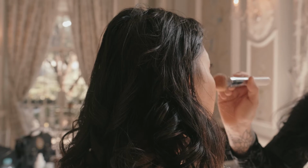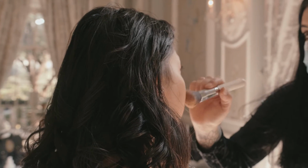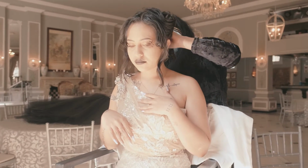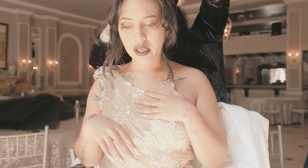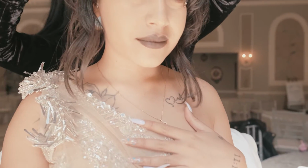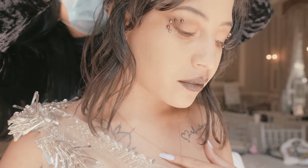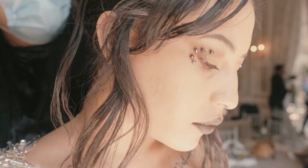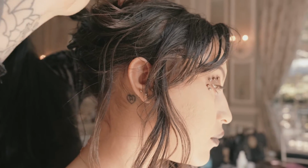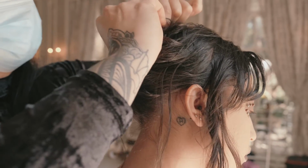And now I think we're preparing for the second look. We just finished with the first look, and now we're just changing the makeup a little bit for the second look. And my makeup artist Rosie, she's amazing. How do I put it? When it comes to makeup, she is ready to go as crazy as possible.